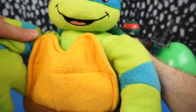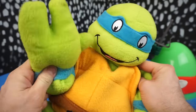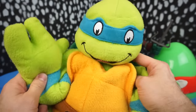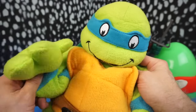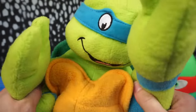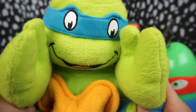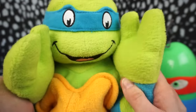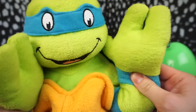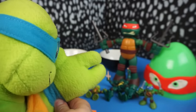Oh, it's a giant Leonardo stuffed animal. Hi, everybody. It's Leonardo. Thank you for getting me out of that giant egg. I was so cramped up. And it was dark in there. It was very dark, so I was very scared. So thank you for getting me up.